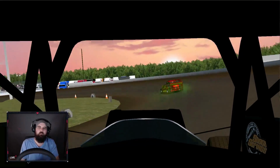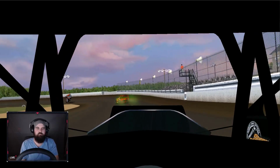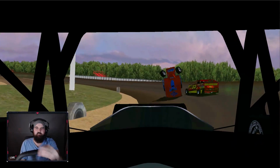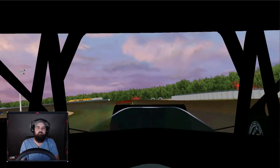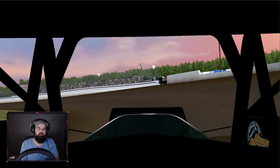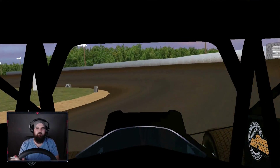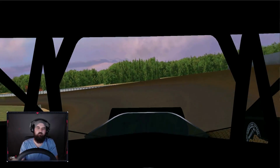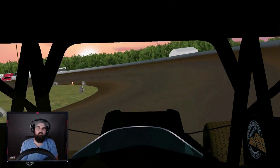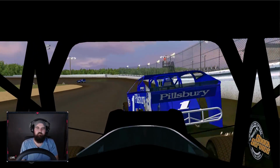So I don't actually know anything about this track, guys. I'll leave it to you to let me know in the comments whether or not it's at all accurate. I mean, everything that I've seen Travis do in the past has been very, very good. But you guys let me know, does this look like RPM Speedway to you? I love these cars, you guys, so much.